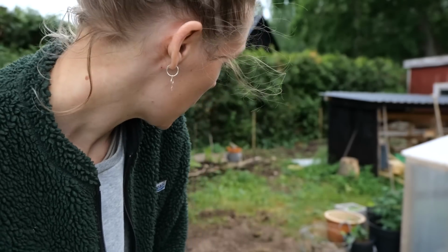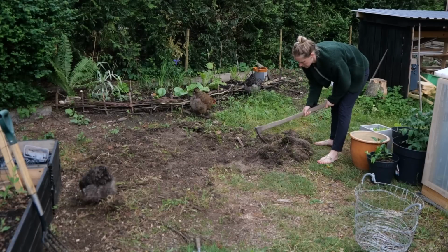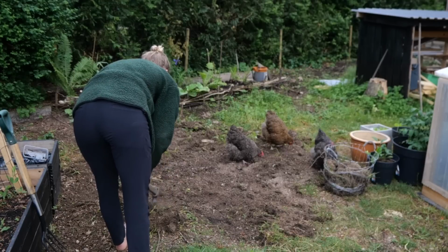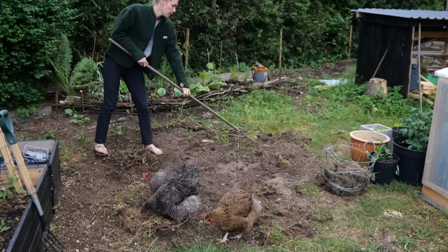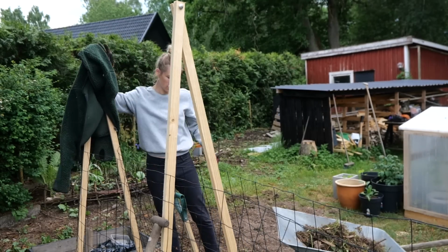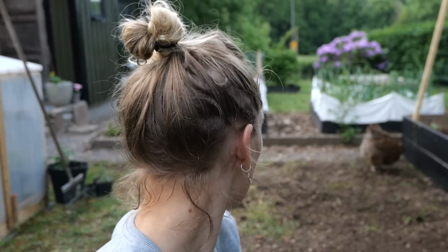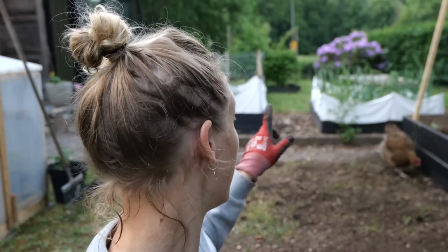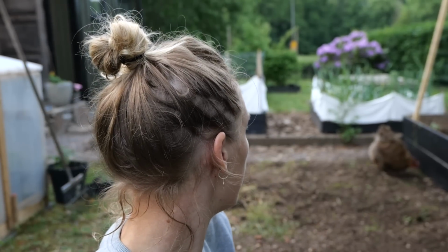I kind of thought that the chickens would love this job, or helping me out. This is kind of a long-term plan. We'll see how long-term it will be, because now I'm getting quite excited about it, but it's been annoying to maintain the veggie garden because of the grass. It's hard to cut the grass around the beds, and there are several reasons basically.